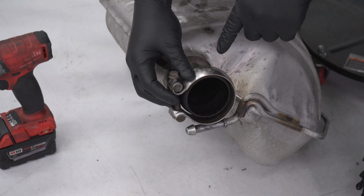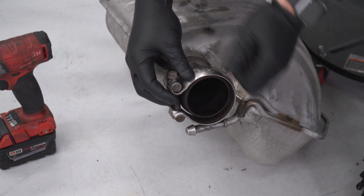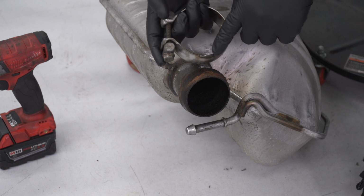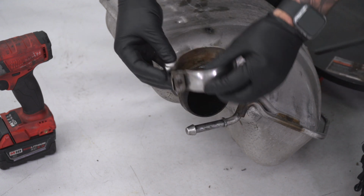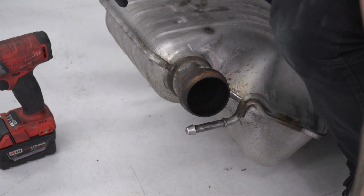All right, so this clamp here is tack welded on. Both of them may be. Ours was just on this side. So if you do run into this being welded on, you can just loosen the clamp and just sort of bend it up and work it back and forth. It will just break off like this. So that's perfectly fine. If you are having trouble, you could break out a cut-off wheel or a Sawzall or something of that nature just to cut it off, but you should just be able to bend it off and break that weld.